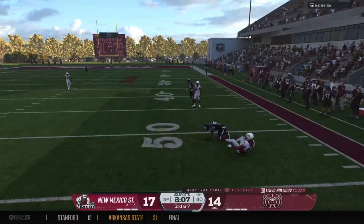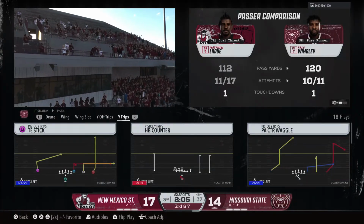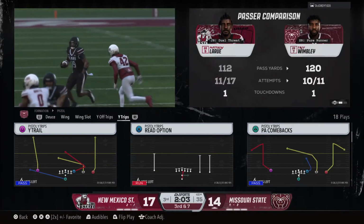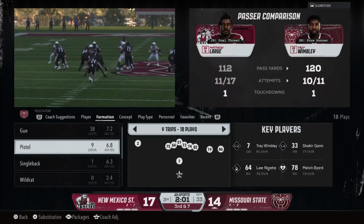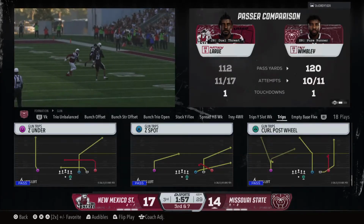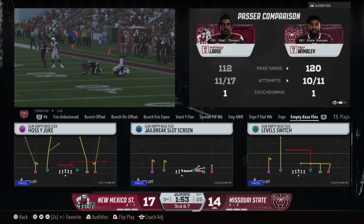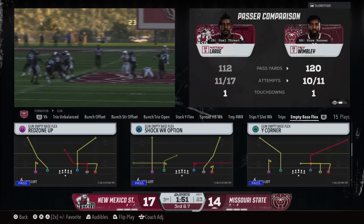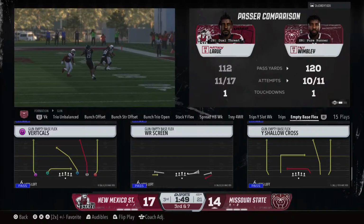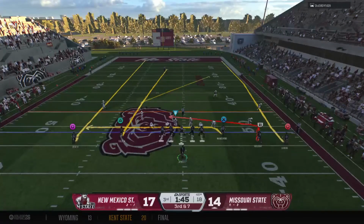Quick completion to the right. And they pick up just a few on that completion. It's hard to have success on wide receiver screens when you're facing press man coverage, because your blockers out front oftentimes can't pick them up, and that receiver gets gobbled up as soon as he catches the pass. You saw it on that last play. It'll be third and long.